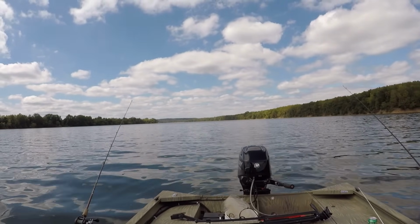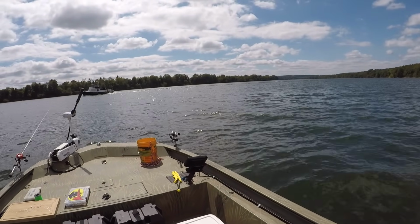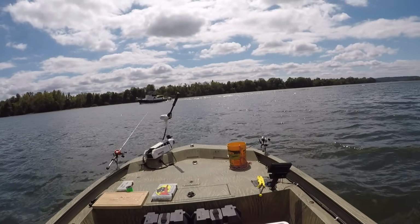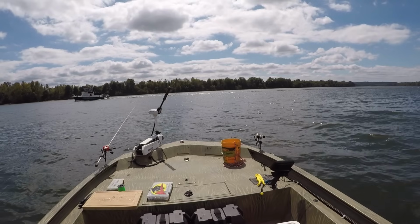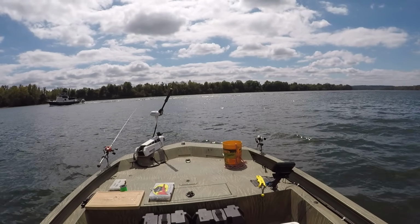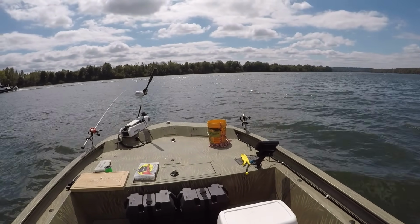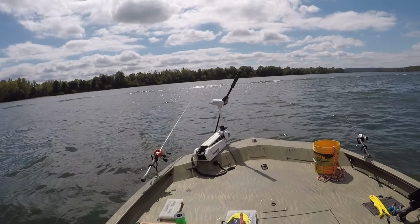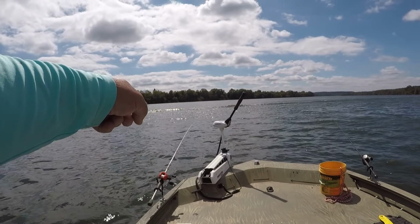Let's catch another. Whoop, getting a bite right here on this one, folks. Golly, what a big old boat. That's the USS Minnow. I got these rods in the front rod holders on account of the wind got so bad. The wind got so bad it just plumb turned this boat around. But we're getting a good bite right here.